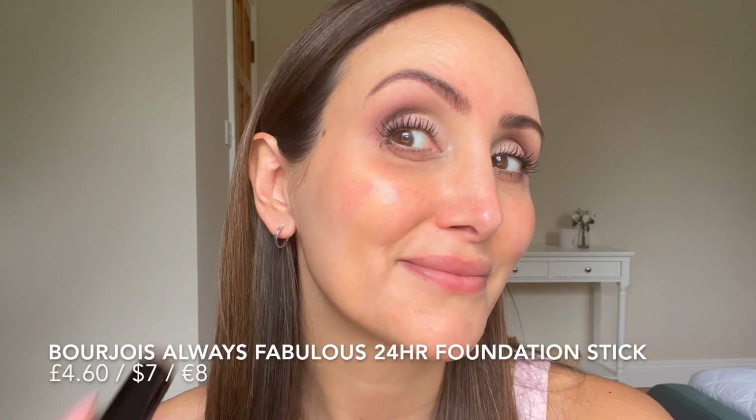Last but not least, the Bourjois Always Fabulous 24-hour 2-in-1 foundation and concealer stick. So this claims to give a flawless semi-matte finish all day and is ultra blendable with high coverage, always on the go. The only thing is it's only available in 10 shades, but it cost me £4.60. It's on the American Amazon and it was $7. $7? 2-in-1 long-lasting stick foundation and concealer. Now I did use this under my eyes, I did bring it up, but I didn't like it. I found it a little bit cakey.